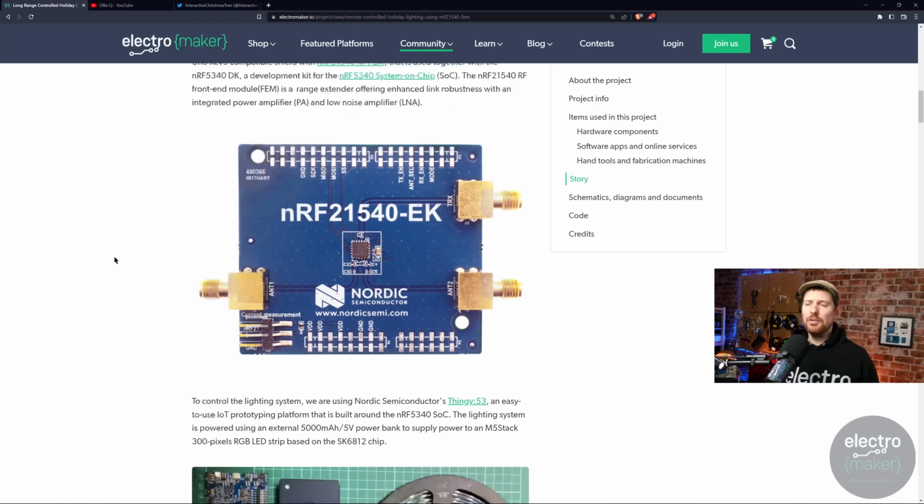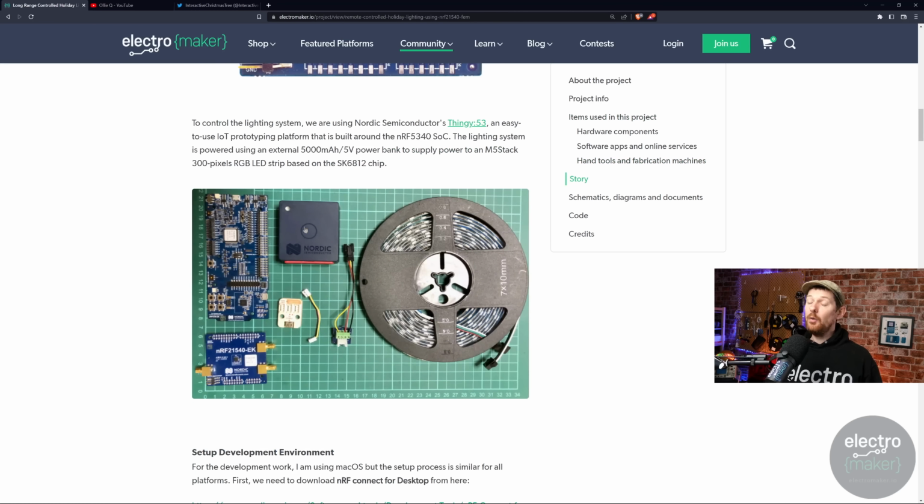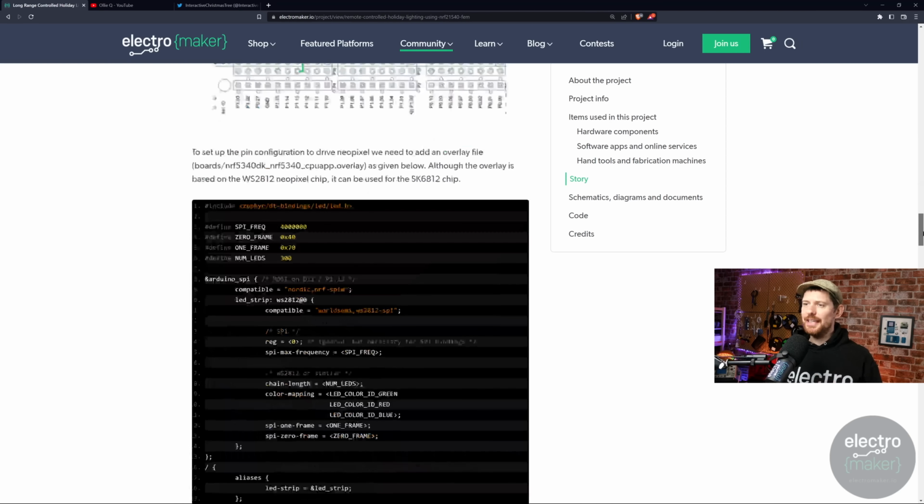It can be used with various other Nordic boards. I think in this case he's using an nRF5340 system-on-chip development board as well, also using a Nordic Thingy:53 to control it. So before diving into anything further in the project, let's just see this thing in action.